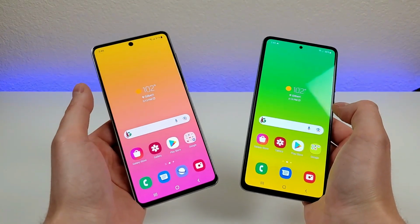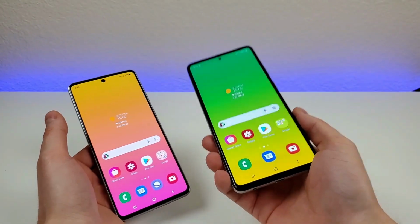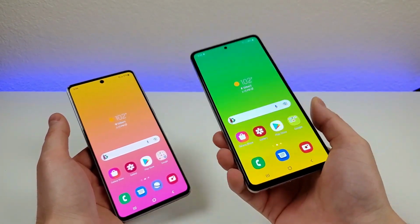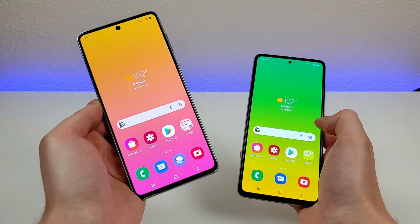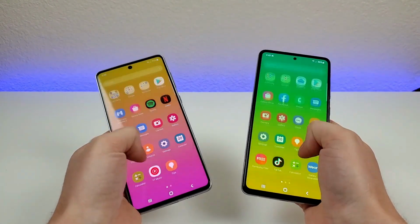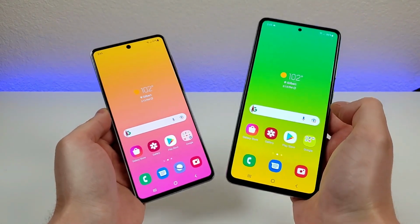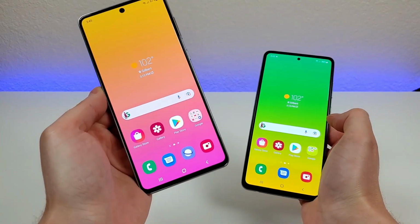Now the software with these devices is essentially identical. The Galaxy A72 has already been updated from Android 11 to Android 12. So both of these phones are running Android 12 with Samsung's One UI 4.1. So that's definitely awesome. And if you've used any Samsung device within the last several years, then you should be very familiar with the software experience that you're getting here.